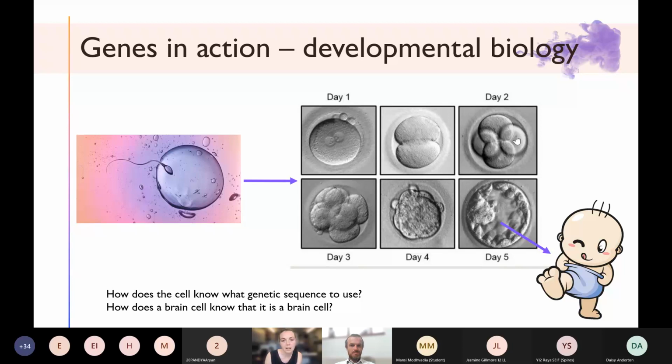A fertilized egg eventually goes through the developmental stages in these gray boxes here. On day 1, you can see those 2 little blobs on the inside are the 2 nuclei of the cell. Remember, one has DNA from the dad and one has DNA from the mum, and they fuse. Then in the next picture in the middle at the top, it looks like there's 2 cells there, the top half and the bottom half have now separated.